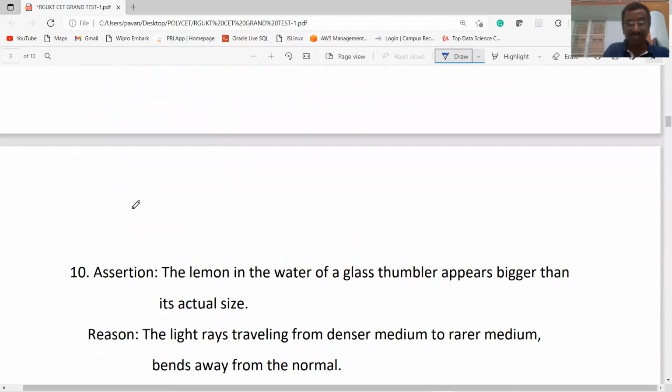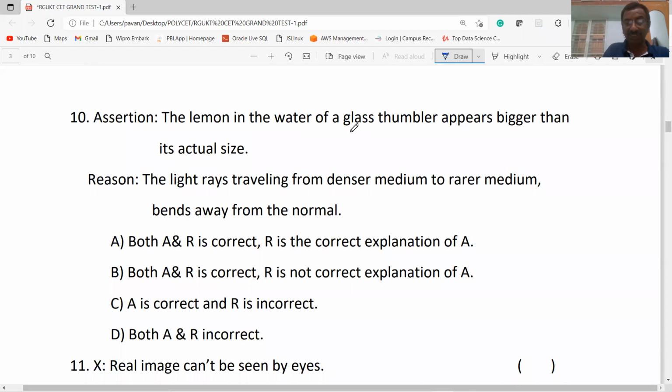Next one, the lemon in the water of a glass tumbler appears to be bigger than its actual size. So the lemon kept in water appears bigger, it is a correct statement. Light ray traveling from denser medium to rarer medium bends away from the normal, it is also correct. So both assertion and reason are correct, and the reason is the correct explanation.